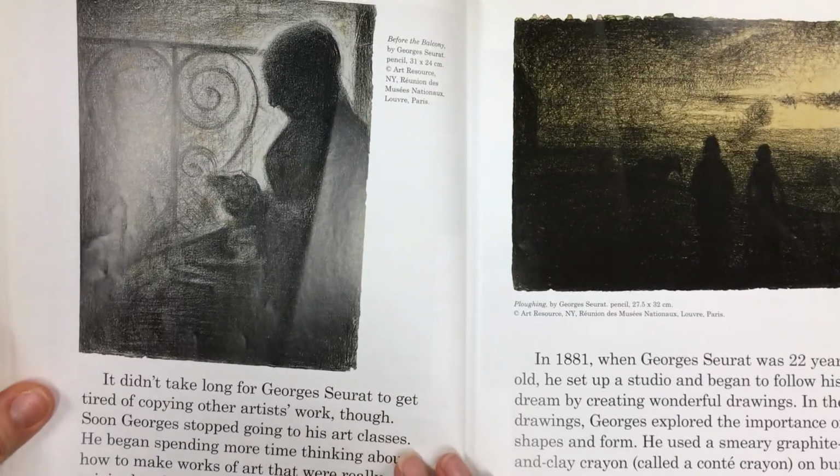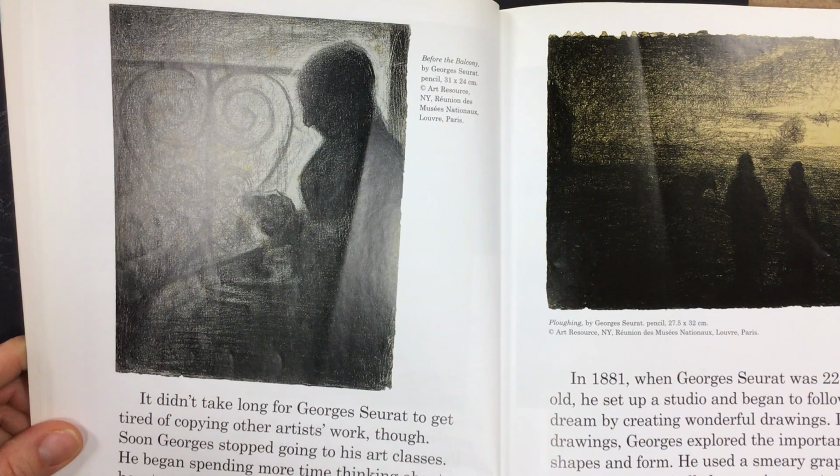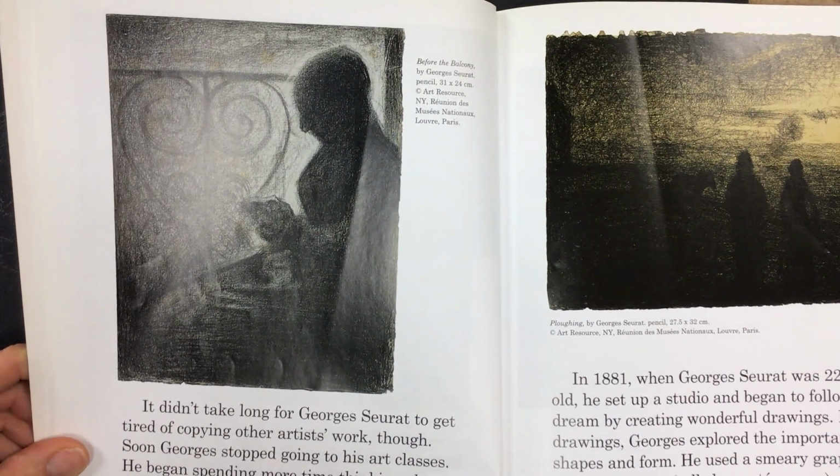It didn't take long for George to get tired of copying other artists' work, though. Soon George stopped going to his art classes. He began spending more time thinking about how to make works of art that were really original, all his own.